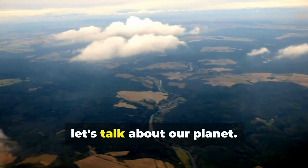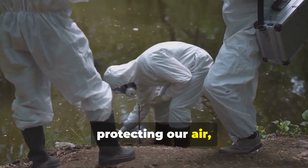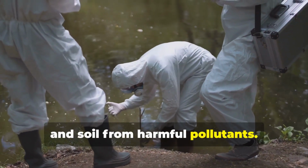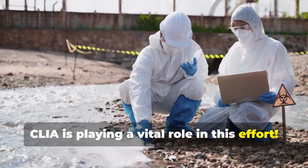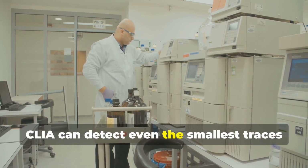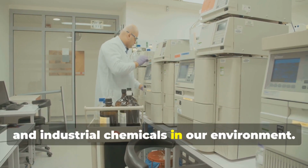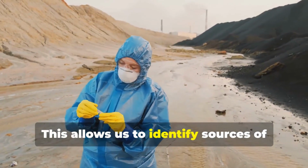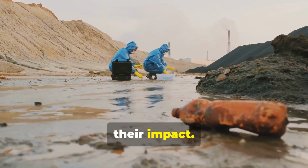Last but not least, let's talk about our planet. Environmental monitoring is crucial for protecting our air, water, and soil from harmful pollutants. And guess what? CLIA is playing a vital role in this effort. With the help of magnetic beads, CLIA can detect even the smallest traces of heavy metals, pesticides, and industrial chemicals in our environment. This allows us to identify sources of pollution and take action to mitigate their impact.